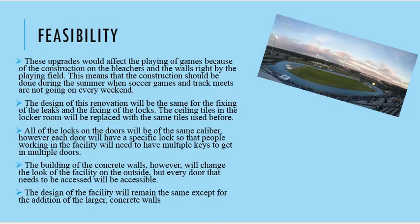These upgrades would affect the playing of games because of the construction on the bleachers and the walls right by the playing field. This means that construction should be done during the summer, when soccer games and track meets are not going to be held every weekend.